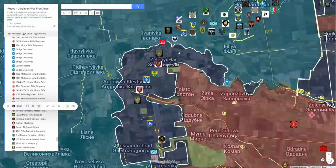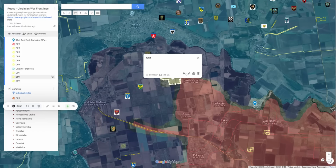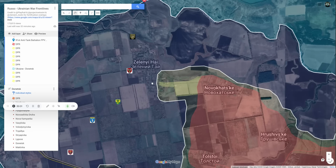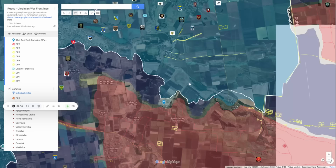You can see over here, the Russians have made inroads towards Zeleny High. They were able to capture 0.6 square kilometers of territory. They're now in the process of actually clearing out the village. We'll see if that's successful. I'll talk about the Ukrainian response.